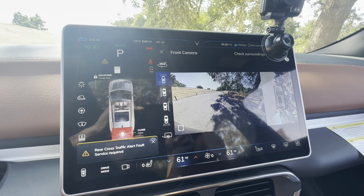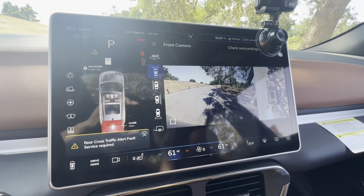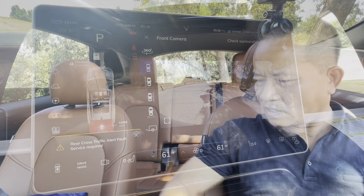All right, let me put together my camera gear.